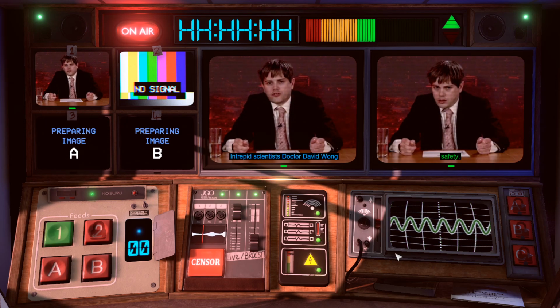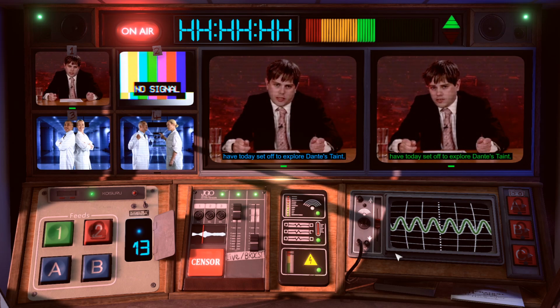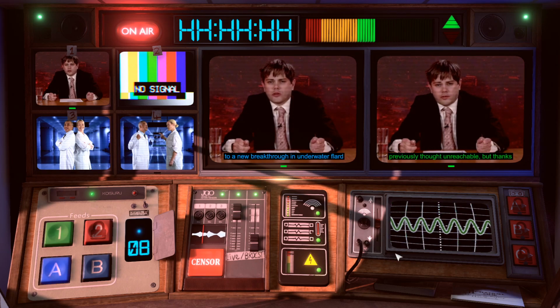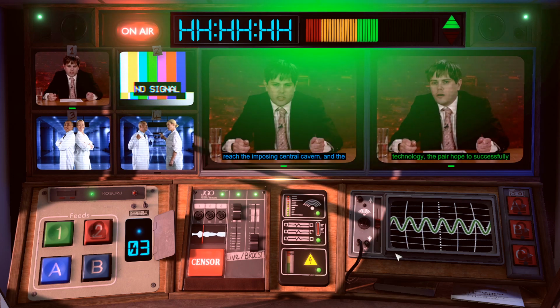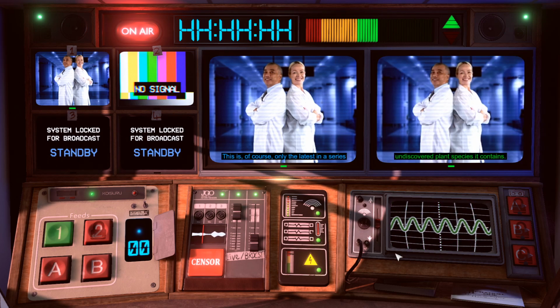Making a splash. Intrepid scientist Dr. David Wong and marine biologist Ingrid Swarsborg-Horgensford have today set off to explore Dante's Taint. The recently discovered cave system was previously thought unreachable, but thanks to a new breakthrough in underwater flower technology, the pair hope to successfully reach the imposing central cavern and the undiscovered plant species it contains. This is, of course, only the latest in a series of successful expeditions for this unlikely pairing. In a joint statement about the dangers their team might face, the pair stated, "We will face the plentiful challenges together like we always have."